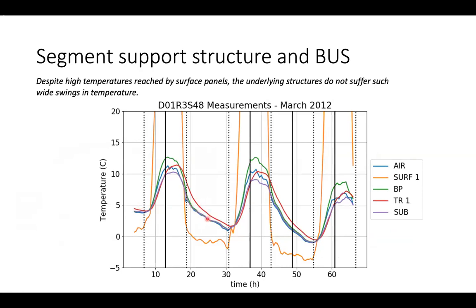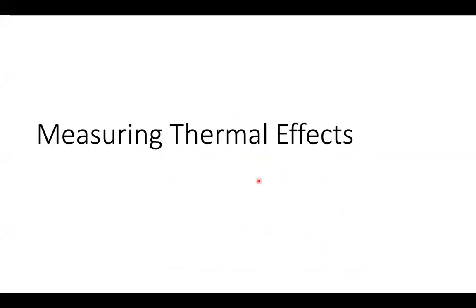You can see that basically at night, all parts of that structure settle down to a state where there are no gradients between the parts of the structure. The red line here is the backup structure element near the surface. And during the day when things get really, really hot at the surface, there are some gradients driven, but it's not so bad. And design studies of this structure show that you can raise the temperature of those surface subpanels to pretty high values compared to everything else, and it does not affect the shape of the segment by very much. So we think that the design of this will allow us to observe during the daytime, even though those panels can get pretty hot.